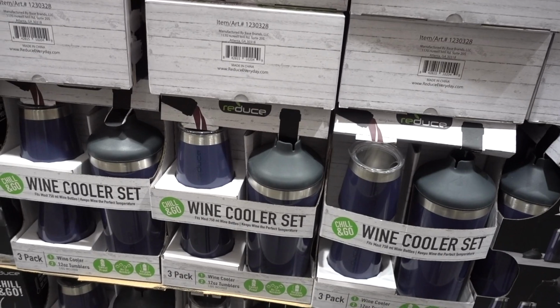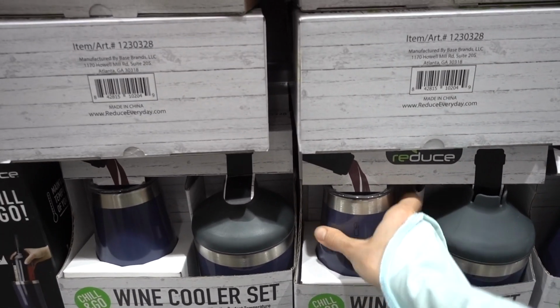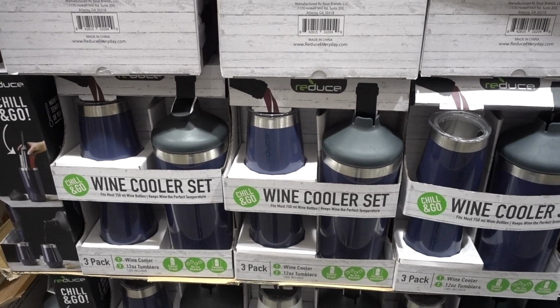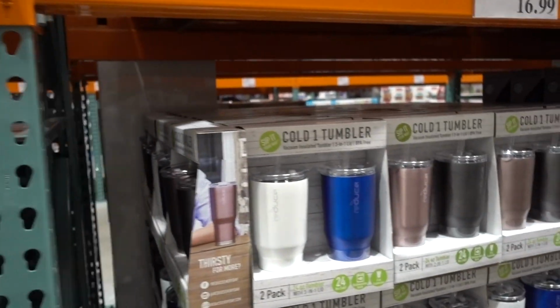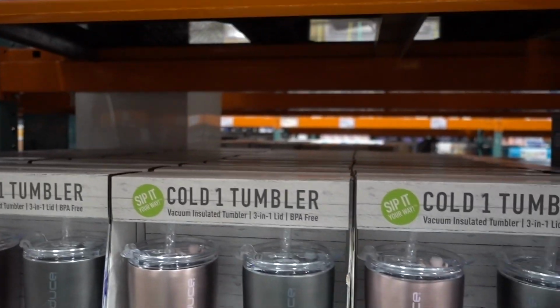Oh, Costco also has, by the Reduce brand, this wine cooler set. It's a cooler for the wine bottle, and then a little sippy cup tumbler. You get 1 cooler and 2 tumblers for $24.99. That's great for a picnic. Oh, here are those tumblers again, and they have what looks like rose gold and slate gray.